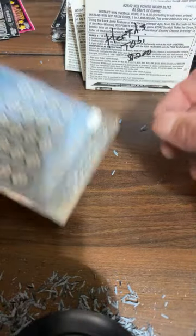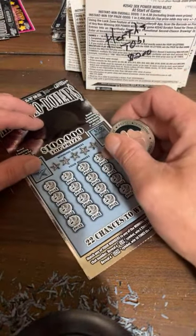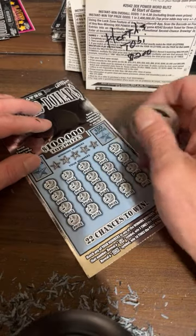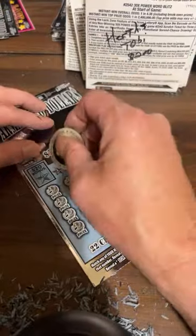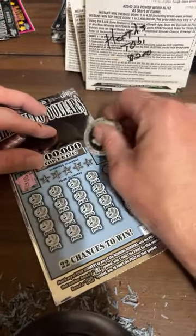Almighty Inky, Gene, what's going on? $10. Here we go, guys. We did kiss that ticket we won, huh? Spencer, what's going on? Welcome in, Spencer. Gene. There you go, Gene.